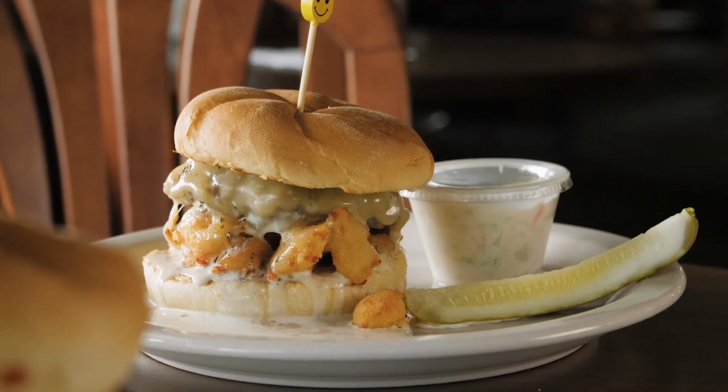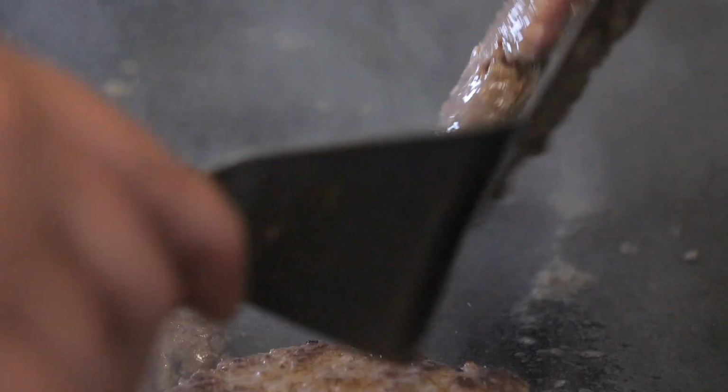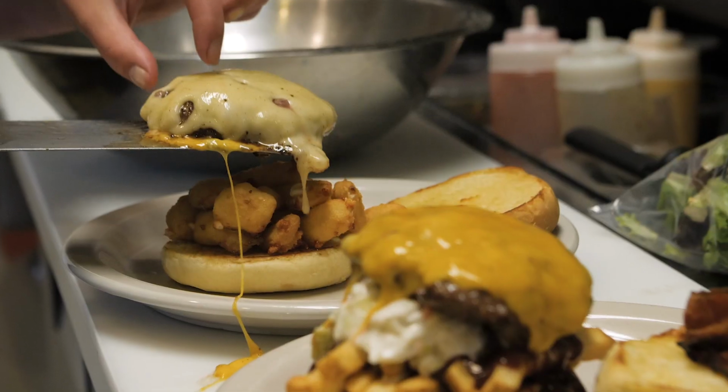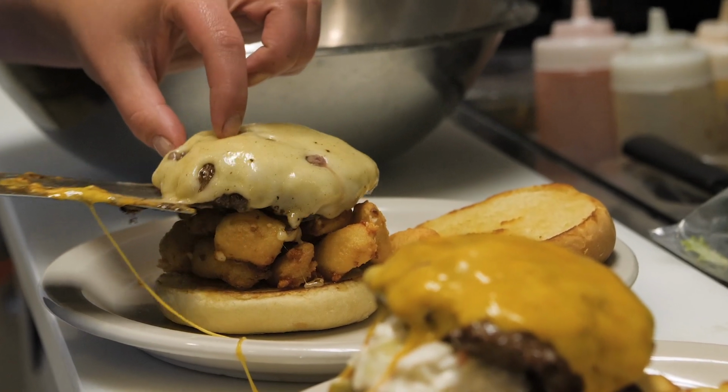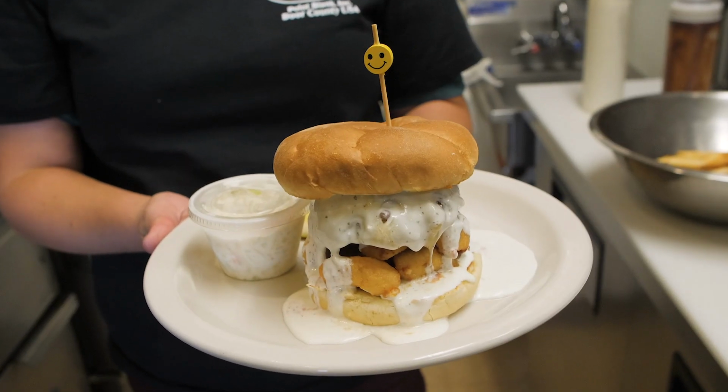The first item is the whiteout burger. We created this as a burger of the day. We wanted to do something that had all white ingredients, kind of like a snowstorm. It has Reinhard's cheese curds on, ranch dressing, and Swiss cheese. And we drizzle the ranch all over the top. It's delicious.